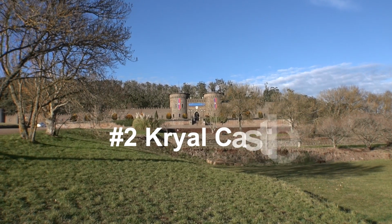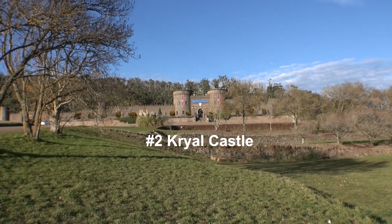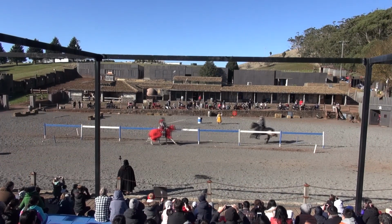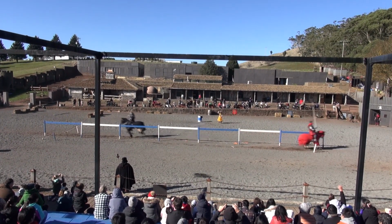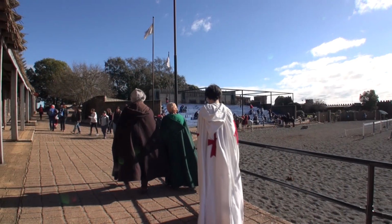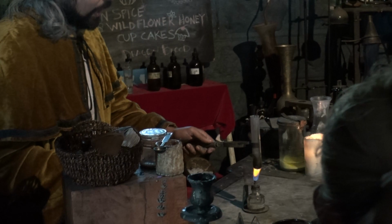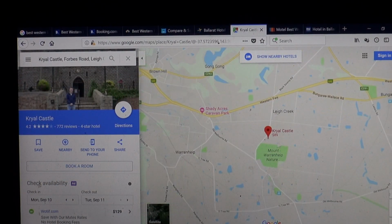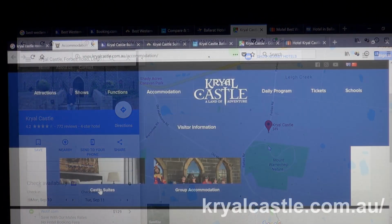Crile Castle. As I showed in my previous video, Crile Castle is one of Ballarat's top tourist attractions, but you can also stay here, with the castle having 17 rooms. So after you explore the medieval castle themed park, you can stay overnight. Location wise, Crile Castle is just outside of Ballarat, about a 10-minute drive.